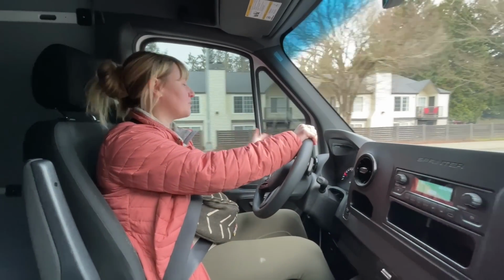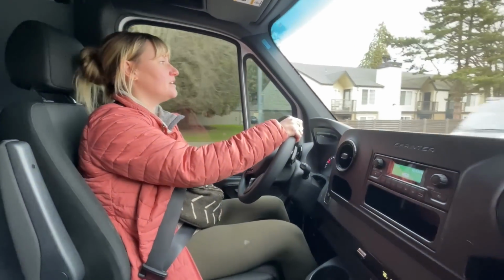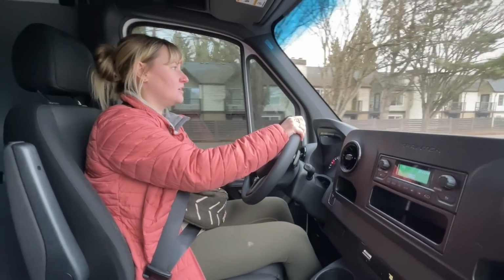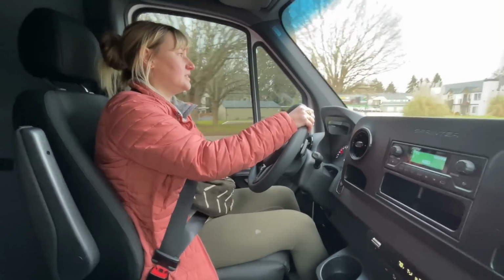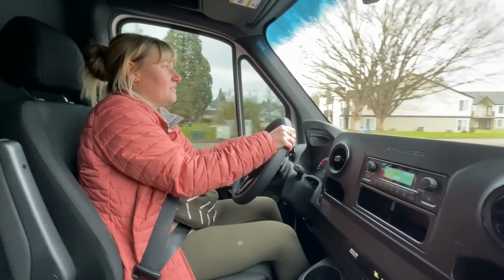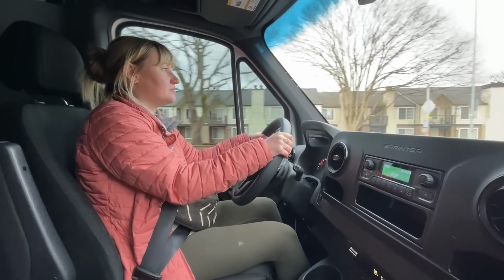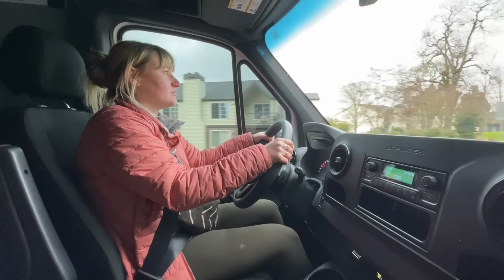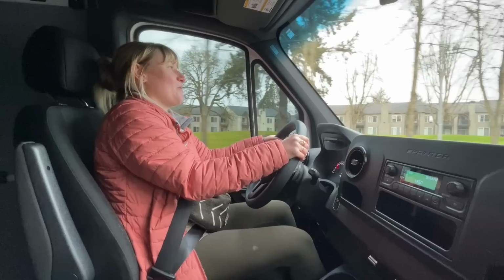This also has blind spot assist on it. It's push to start. It's definitely much more upscale. And again, this is their lowest end model. I mean, I love it. It feels like a brand new car, like a luxury car. That's the only way I can describe it.